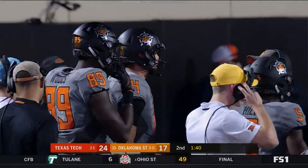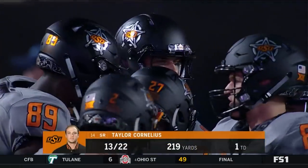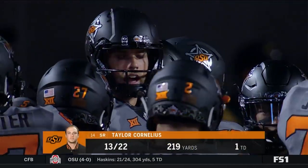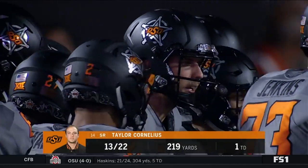So here comes Taylor Cornelius and his Cowboys offense. They've got a $140. Cornelius is thrown for 219.